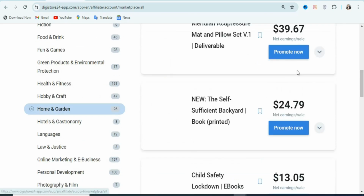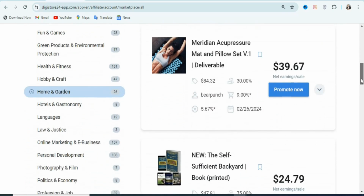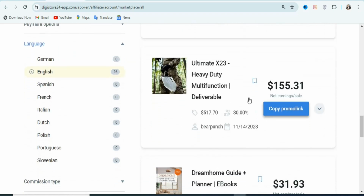Click on it. Once you click on it, you can see all these products are under the home and garden. You can see a whole lot of them. There are many offers that you can promote under the home and garden. In this case, what I'm going to be doing is promoting this offer right here.